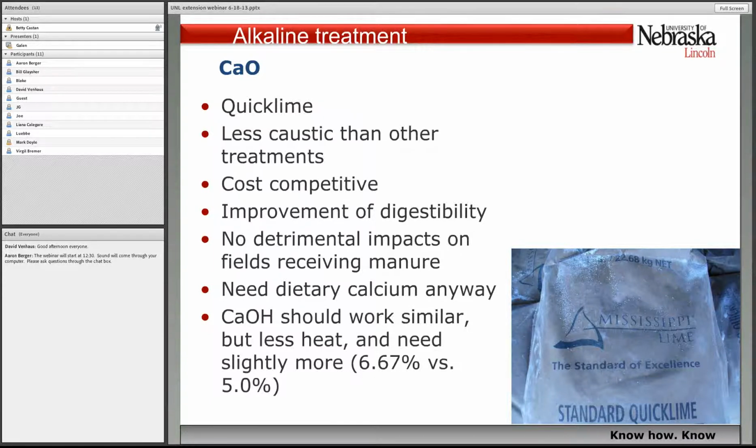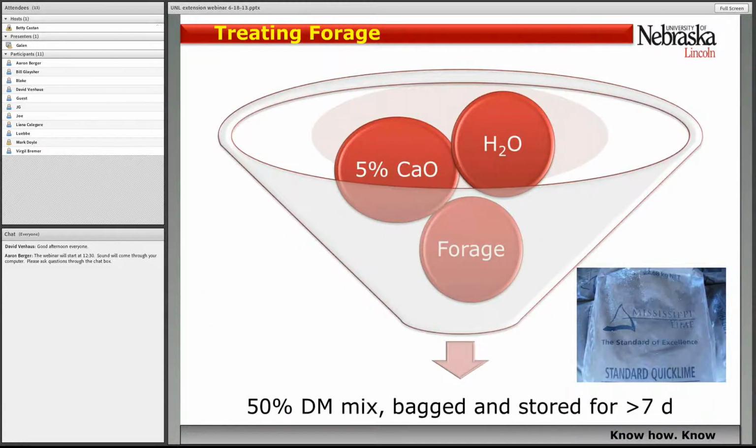Now, all of our research has been focused on calcium oxide that again becomes calcium hydroxide. Calcium hydroxide should work similar to calcium oxide, but I do want to point out that if you're going to use calcium hydroxide, you do have to add more. All of our work's been adding 5% calcium oxide to the forage on a dry matter basis. If you use calcium hydroxide, because it has a different chemical structure, you need to add 6.67% calcium hydroxide.